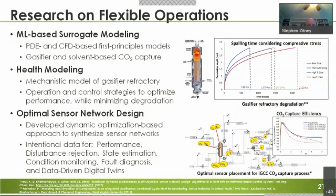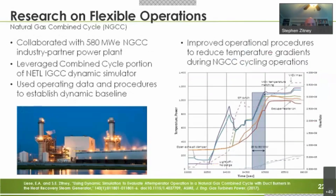For example, in the gasifier where you have very harsh conditions, where to place your sensors to do a better job at condition monitoring, fault diagnosis, and even for data-driven digital twins. Where should you place your sensors to get the best data that you need to develop a good data-driven digital twin for your asset? The graphic on the bottom there just shows results of one of our optimizations in terms of placement of sensors for the CO2 capture.